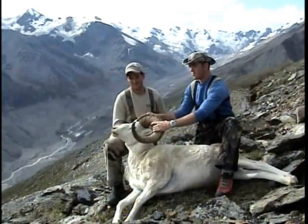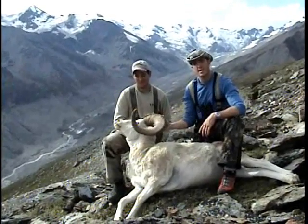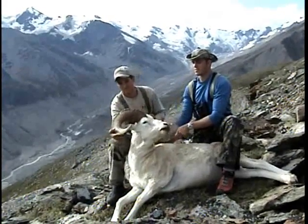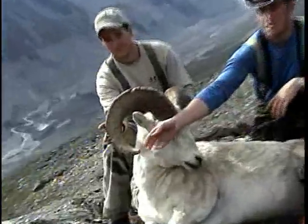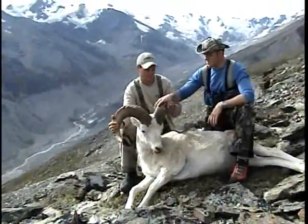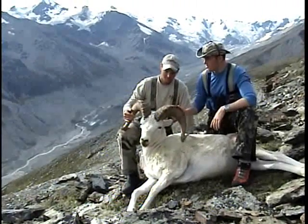On the left side, you can see he is full curl plus a little bit. I'm guessing he's right at 8 to 9 years old. And then on the right side, like we said in the video, he's broomed all pretty good. It would have been matching. He's got good bases. He's a solid sheep, big animal.